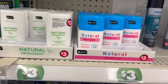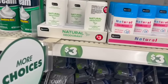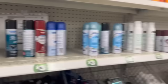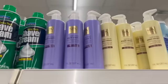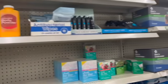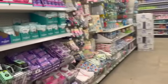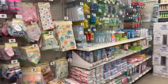See, this store is also mixing the bigger items, and they're not even calling it bonus. They're calling it more choices. I don't know, you guys. I don't know about that. Ooh, they have these here as well. God, I wish I could take those home with me. I'm not seeing the hand sanitizers, but I didn't think that I would.